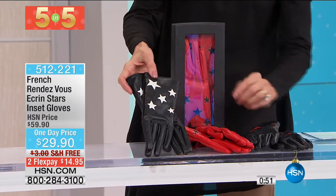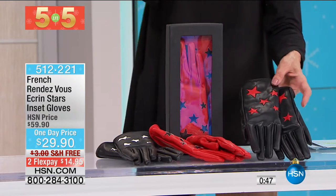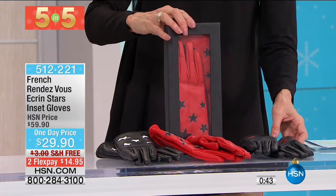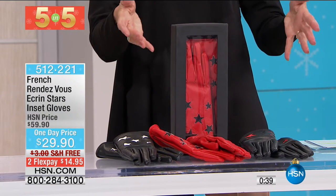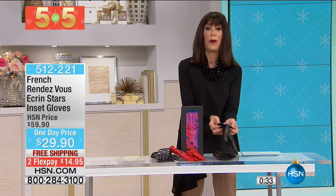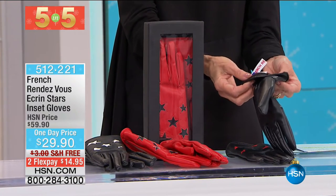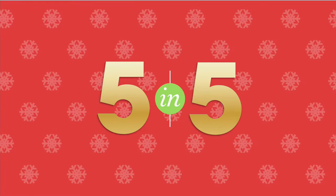So you have the black with the white stars, you have red with the black stars, you have the black with the cranberry, and then we also have them available for you in a gift box. So this is a markdown from $59, $30 off with free shipping and handling. Comfortable. Again, if you live in any of the states up north where it's really cold, it's great to have a glove that's fully lined. It's slit right at the wrist.